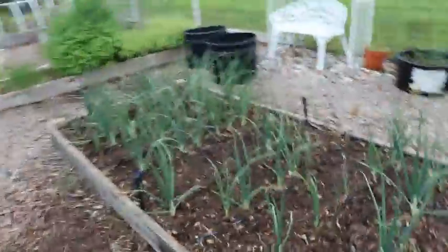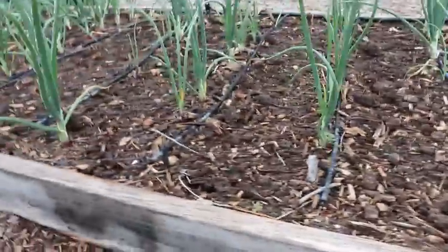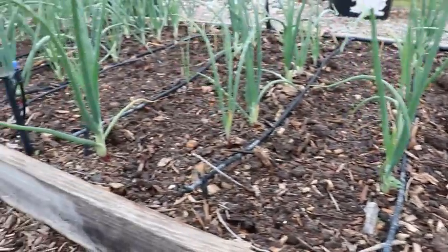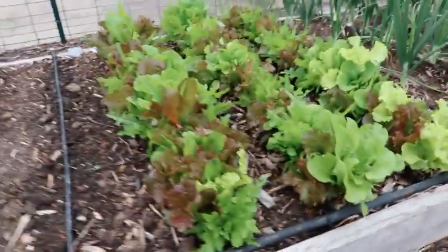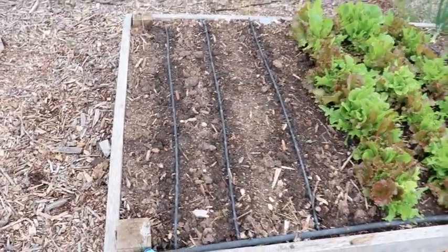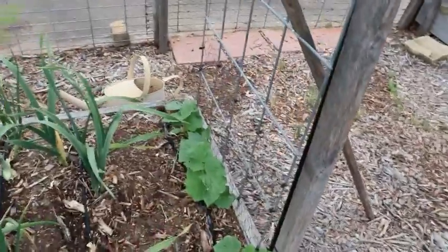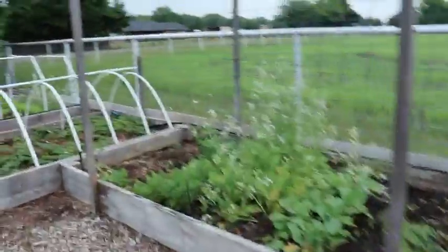Since the onions will be ready to harvest soon in the hot weather, I've gone ahead and planted between each row of the onions a row of 2 different kinds of our lettuce mix. It will look kind of like this. That's one of our lettuce mixes. And these couple of rows have been replanted in the lettuce mix. A few pickling cucumbers will grow up on this trellis and vine, looking good. And I've got a little bit of work to do in this one.